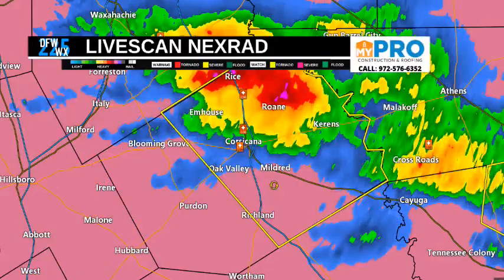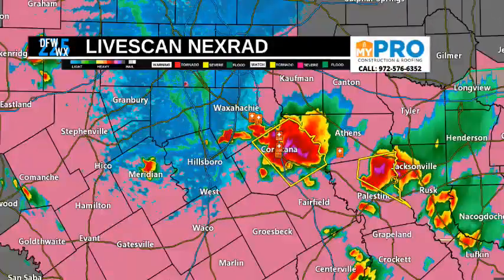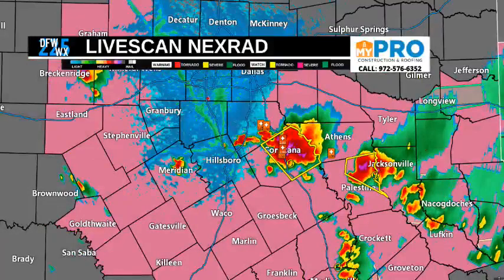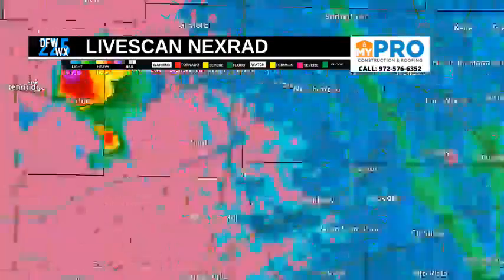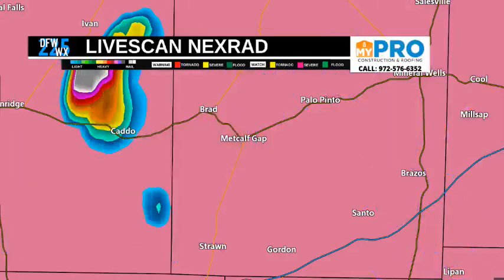we'll check back on the velocities here in just a second, but still keeping a very close eye on that storm in particular. I want to zoom out and take a look just briefly at that one near Breckenridge. This is north of Caddo now, and north of Highway 180. And let's check that hail core tracker. And this one's still kind of hanging on to its hail core.